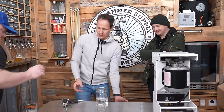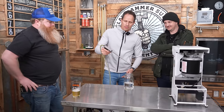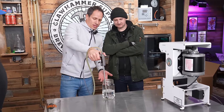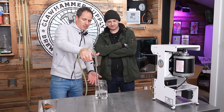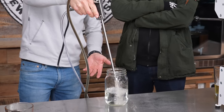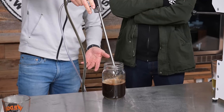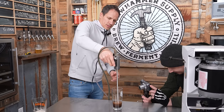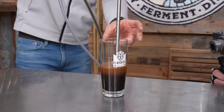Easy. Okay, here's how this works. Just got a beer gun, two parts here. We have gas and we have the beer. Here's what the gas does. Boom. We can purge the oxygen out of the can. Then we're ready to fill up beer. Boom. Beer. Wow. All right, so this is the test. This is the pour. Wow.